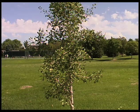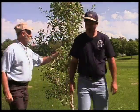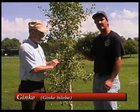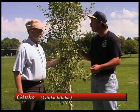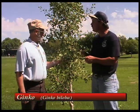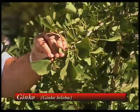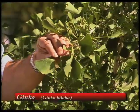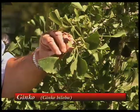Jeff, this ginkgo is doing pretty well. It's a small tree right now, but becomes large. And this is an ancient tree from China. Yeah, Curtis, this is a ginkgo biloba, same tree that people use for medicinal purposes, for ginkgo for memory retention, but they use the roots for this tree. But this is a great specimen tree out in the yard, and it does fairly well here. It does, however, grow slower than a lot of other trees. It will take a little bit of time for this tree to get up there.